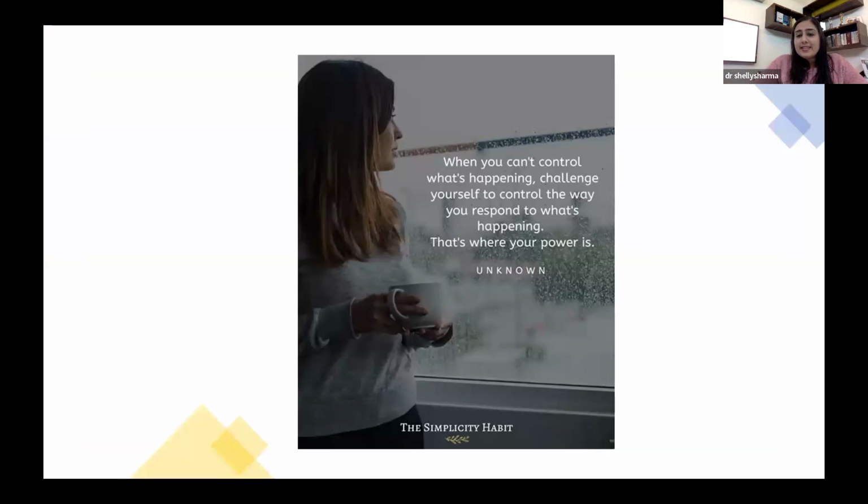Now, before I start, this is one of the slides which I have deeply understood in these 3 years. When you cannot control what's happening, challenge yourself to control the way you respond to what's happening. That's where your power is. If every one of us understands this quotation, I think we will never get into the trap of mental illness. We get mental illness, we get psychiatric illnesses, we have depression, we have anxieties. The root causes, we try to change the environment, but we do not focus within.